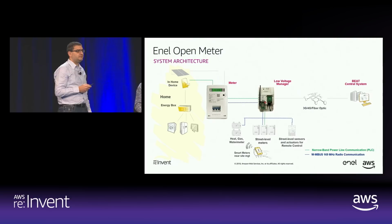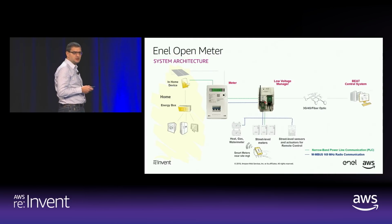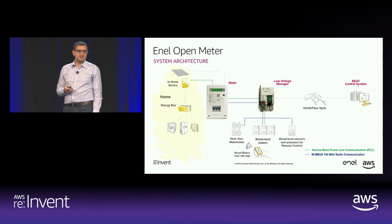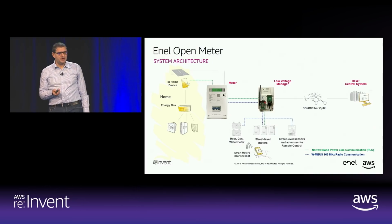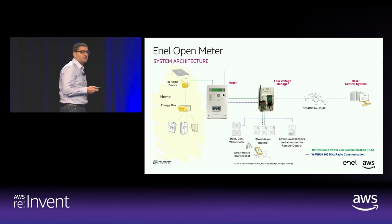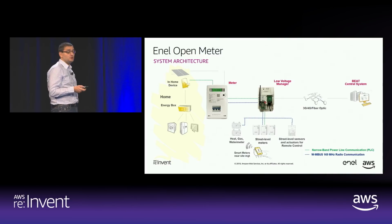Then we have low voltage manager. It's a kind of data collector. It's installed in the secondary step-down substation of our grid. Its main task is to manage all the smart metering tasks of the meter fed by the substation. It communicates with the central system using a 3G and a 4G communication. Fiber optic is also an option. Then it communicates with the meter using PLC and radio communication. Then we have the meter. The meter is installed in the delivery point of our grid, communicates with the low voltage manager, and it's also able to communicate with smart home devices.